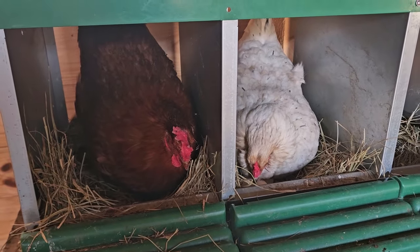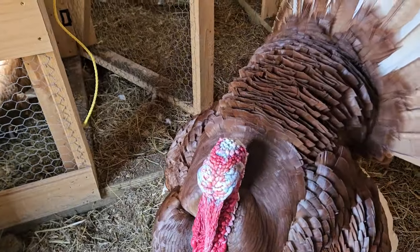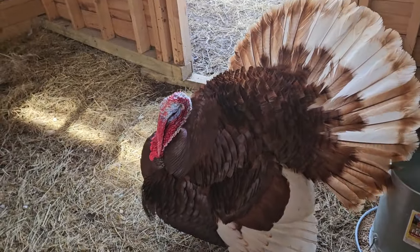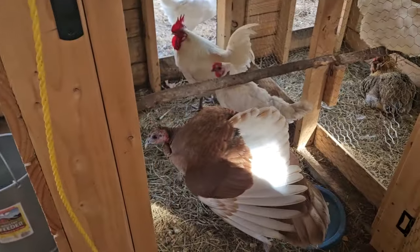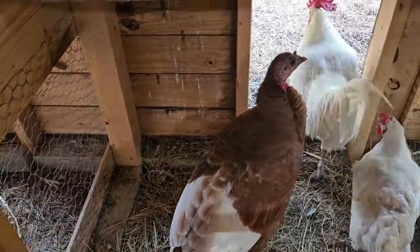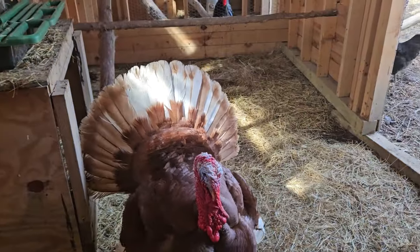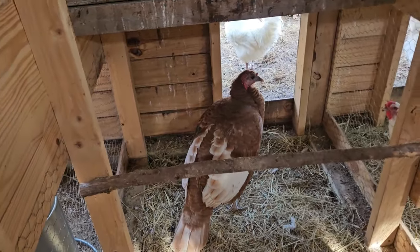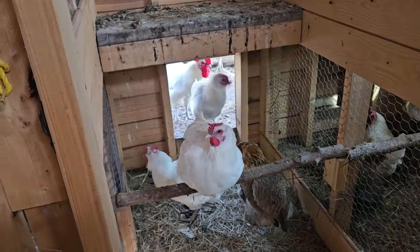All right, ladies. What do you think, Lenny? Hey, buddy. Hey, Shirley. For the folks that are watching, this is Lenny, and that's Miss Shirley. So they're doing good. They are missing their brother and sister, but they're doing pretty good. So hopefully Miss Shirley will be laying some eggs soon, and I'm going to give them over to Sean over there at the Modern Yeoman and let him hatch them.